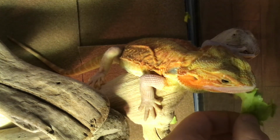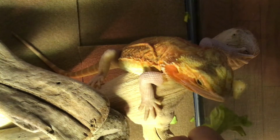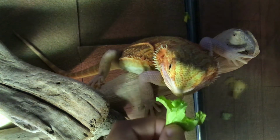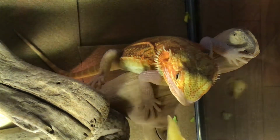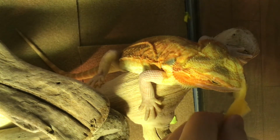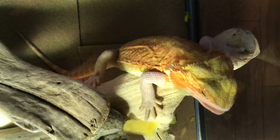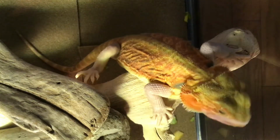Want some more? Or do you want to take a break? She's obsessed with the carrots. You hungry? There she goes. Oh, you dropped it, silly goose. She's a sweetheart too. You can pet her. She's just such a sweetheart.